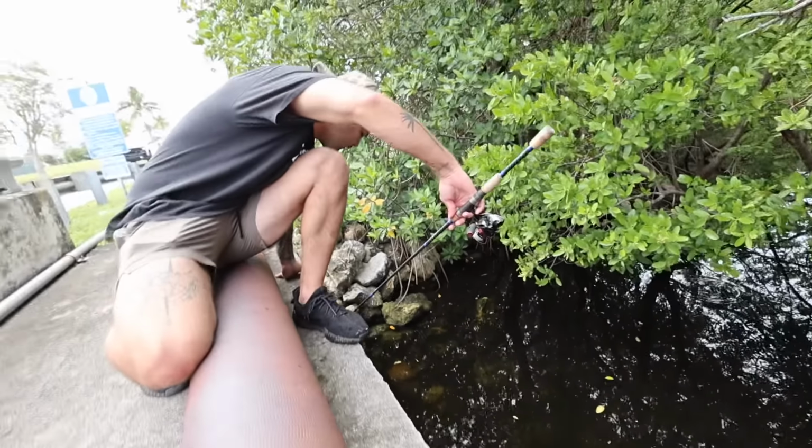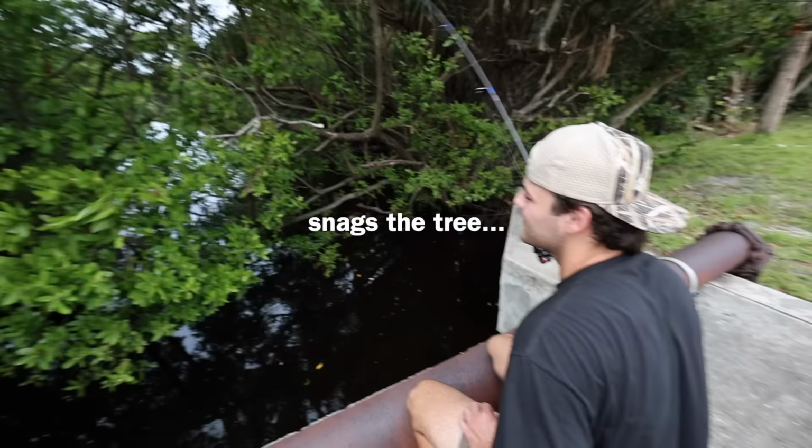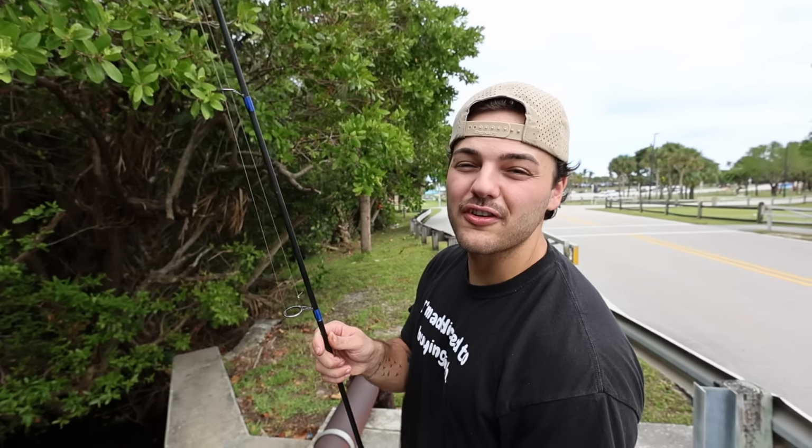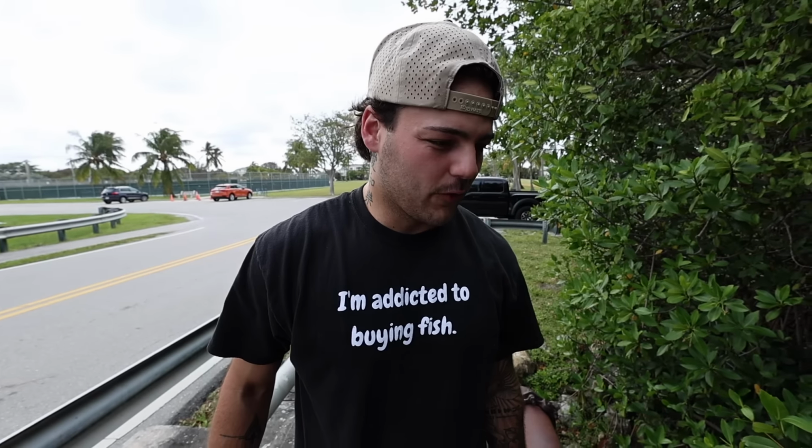Holy smokes, look at them all. Are you kidding me? Is that our sign to leave? We've been fishing here for quite some time, fellas. I thought we'd be able to catch more, to be honest, but that is why it's called fishing, not catching, eh? Just like that, folks, unfortunately couldn't get more than one.